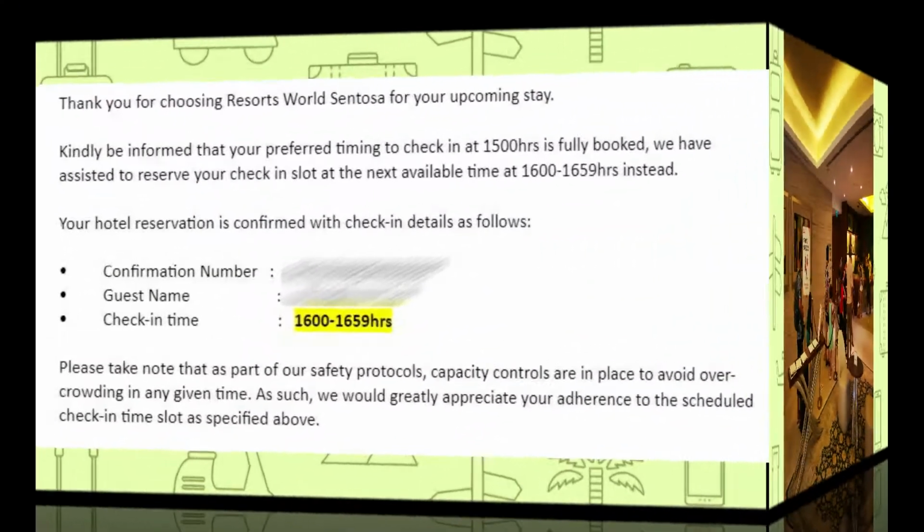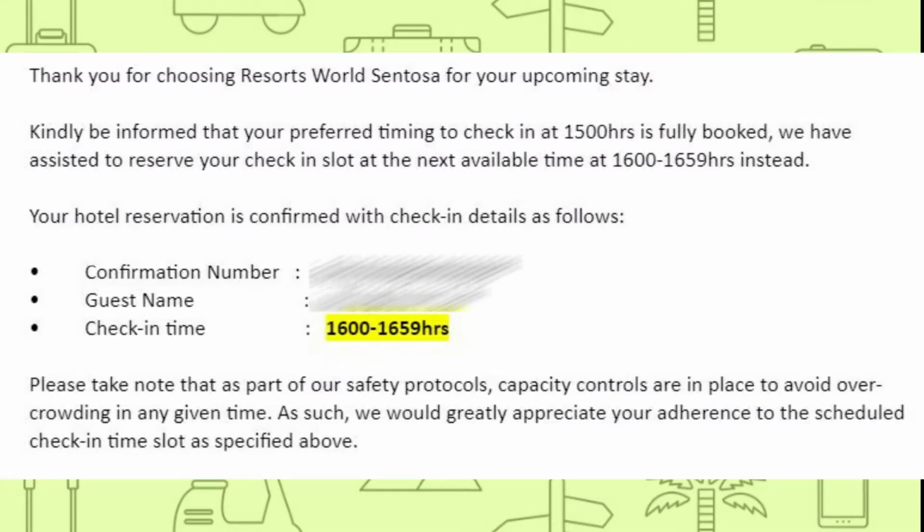The first thing to note is that you will need to indicate your preferred check-in timing after booking a room with Equarius Hotel. This is to prevent overcrowding at the hotel lobby, as well as to ensure sufficient timing is given to the housekeeping staff to prepare your rooms.